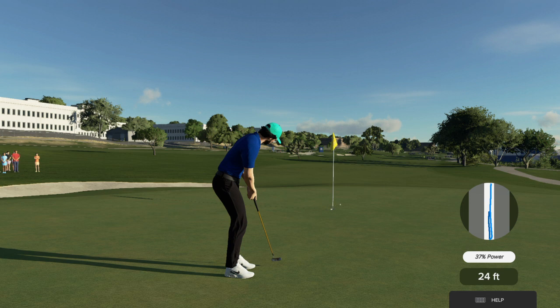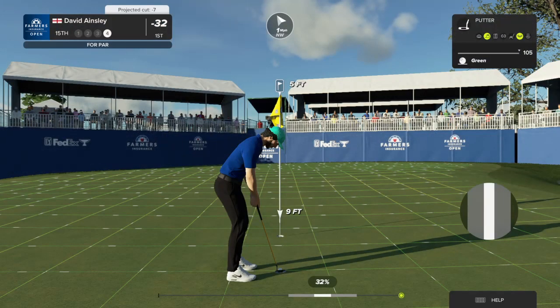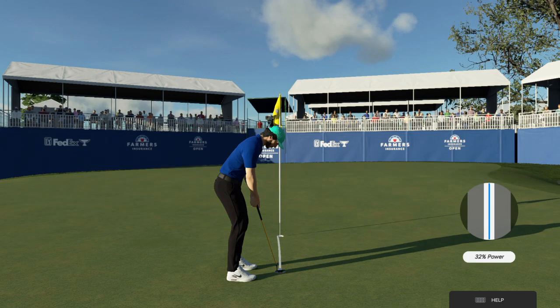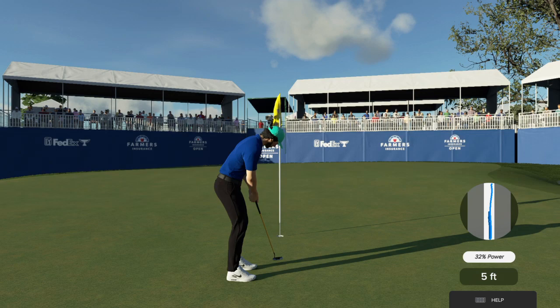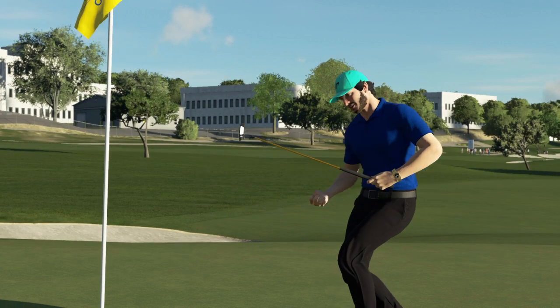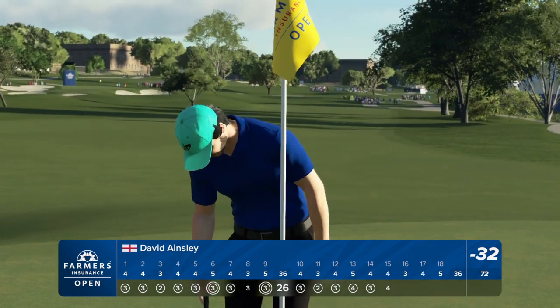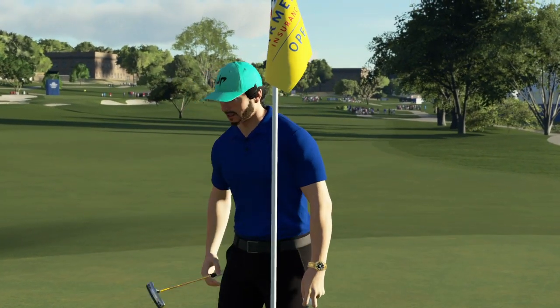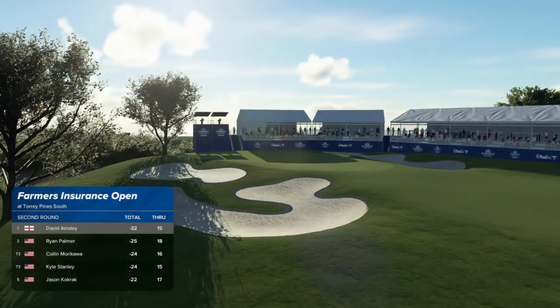Okay, steady now. This is a par putt. That's well holed. Our current leader is up by a whopping 7 shots now.